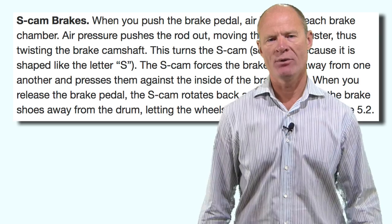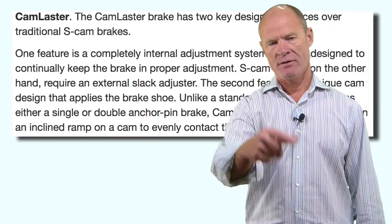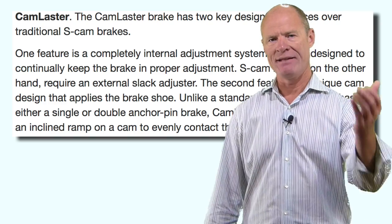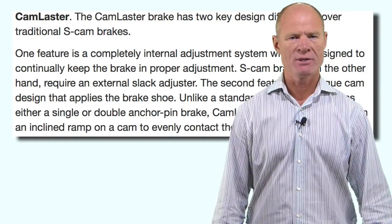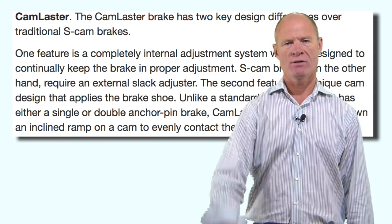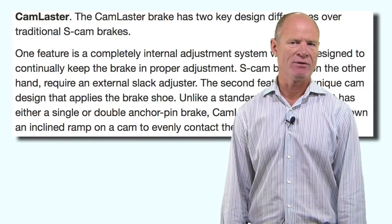It creates friction and brings the vehicle to a stop. The other type of brakes is CamLasters, and the difference between CamLasters and common S-type foundation brakes is that CamLasters are self-adjusting, and they also apply the brake shoes against the drum evenly.